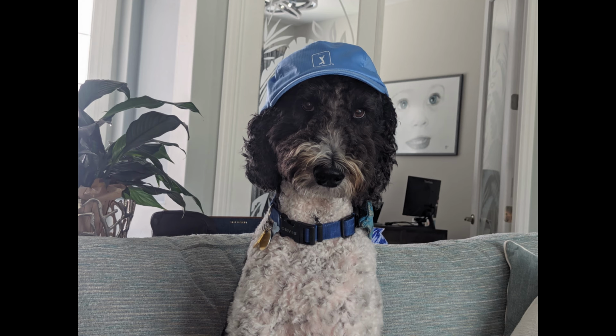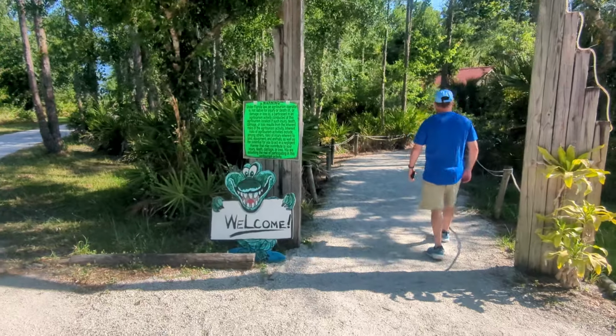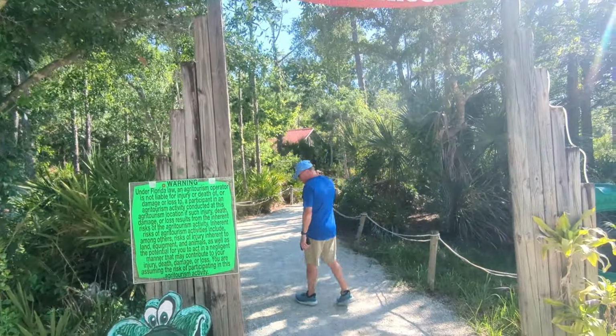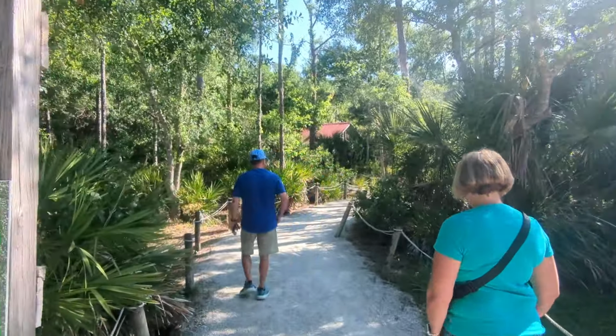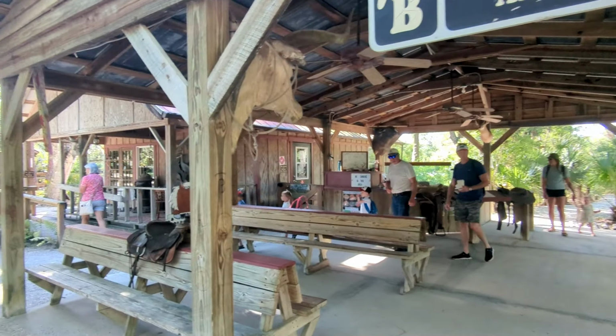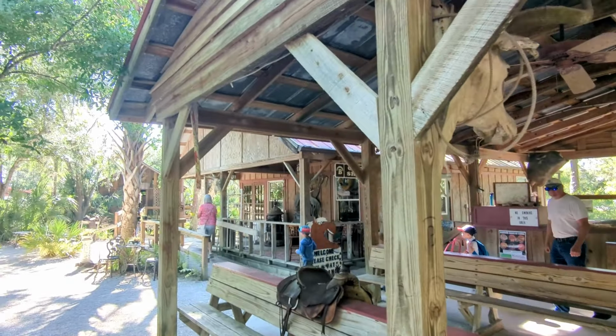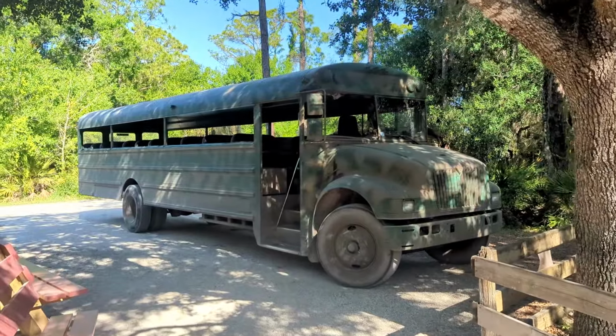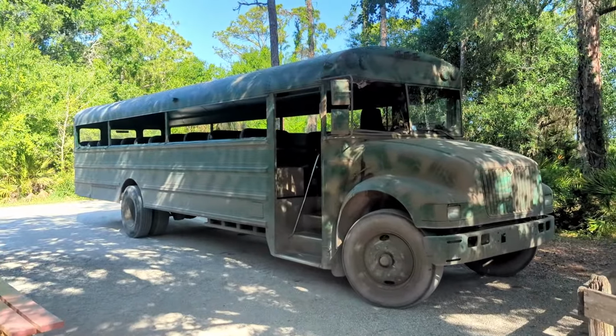So Babcock Ranch is a master planned community built on part of a former ranch that has thousands of acres. So Seth and Denise took us on an eco tour at the adjacent ranch. Come this way. Let me take you on a tour. The ranch has a nice little visitor center, and then you jump on board a converted bus for the tour of the grounds.